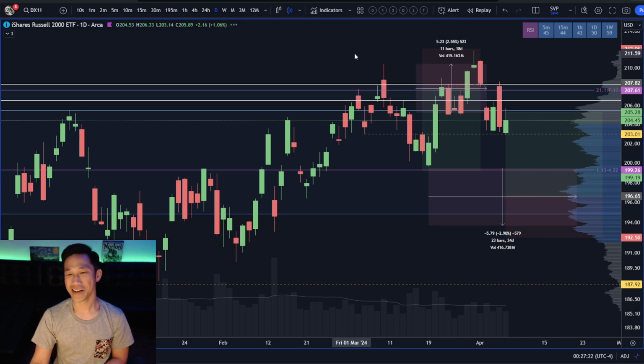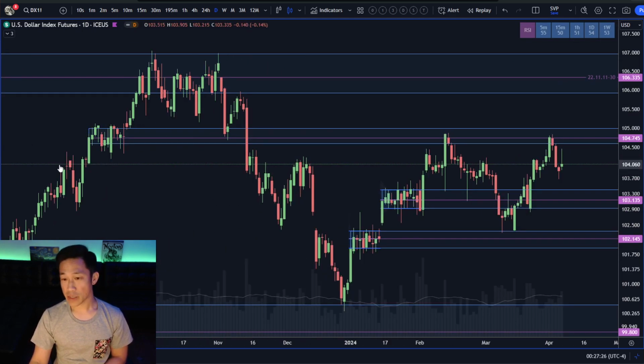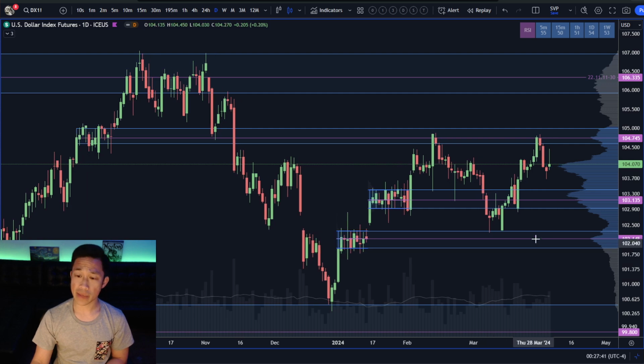But yeah, we'll see. Okay, so the dollar, again, testing this key supply here. You have had a rejection recently, you rejected again, and so it's right back to looking at these two steps over here. 104.745 is that key point of control above, and 103.135 is that key point of control below. So I would not be surprised to just see more chopping about right now. Like this is a very messy chart here. Would not be surprised to see just more of it.